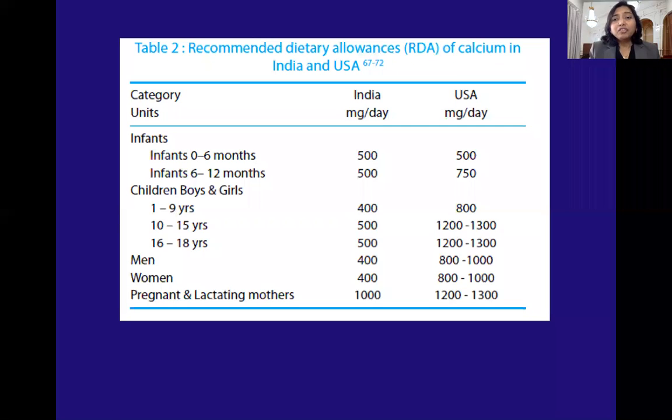And if you look at calcium, how much calcium should a person be taking? This is again the comparison between India and USA. The guidelines differ between what our ICMR tells us and what the US guidelines are. But we should remember one thing: calcium we can also get from diet. We need not always take it through a supplement only, but vitamin D is a vitamin which we cannot get from diet. Whatever we get is through sunlight and through supplements.